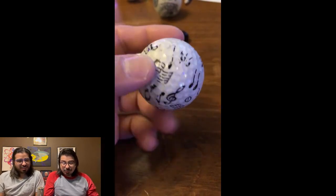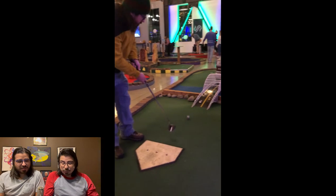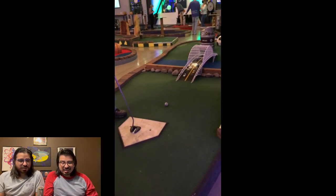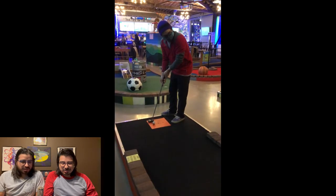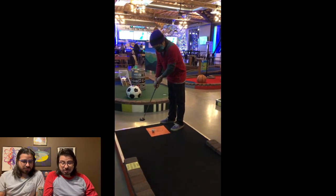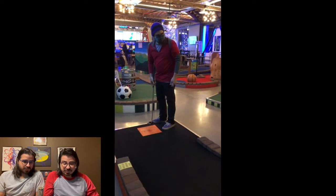What I liked about it also was that the putters that they had weren't the ones that you get at normal mini golf places. It was actually like a good one, like the one I'm using right there. It was like an Odyssey or something. So, there were actual golf putters that people would use playing golf.